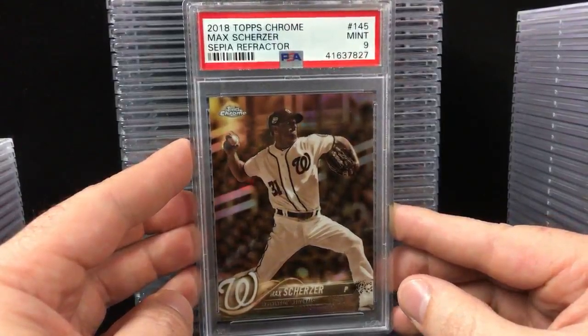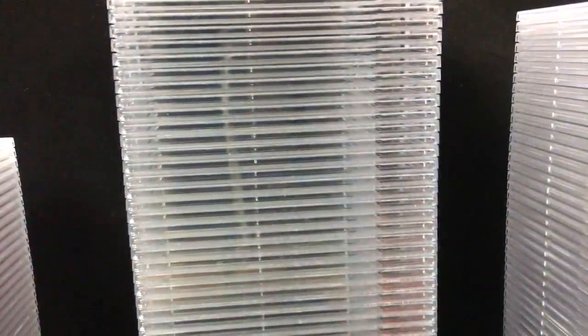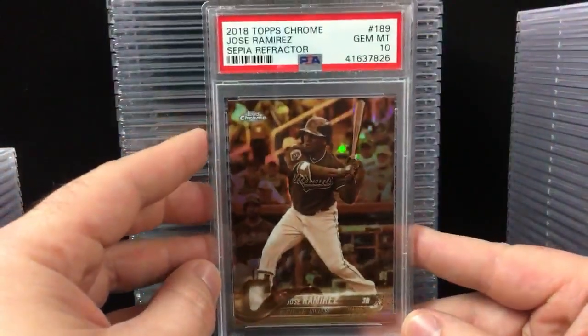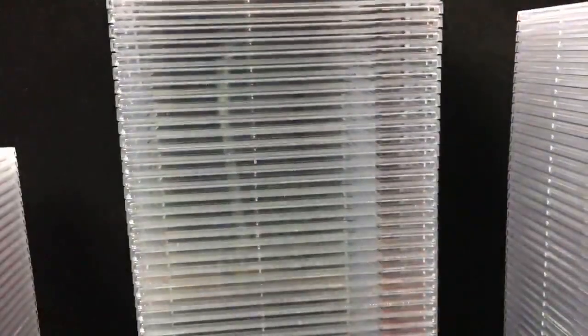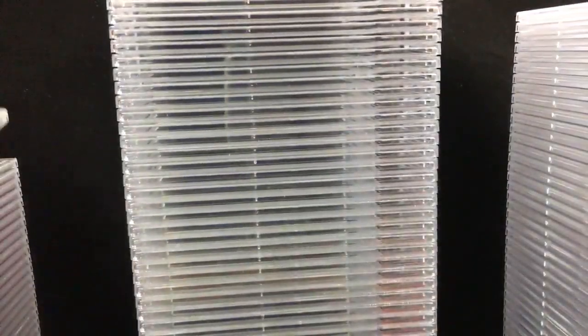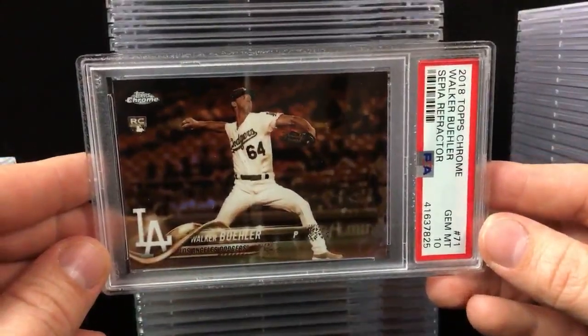There's a Scherzer PSA 9 on that one, so a little disappointing there. But again, you're not going to get a 10 on everything. You're going to have to accept the fact you're going to get some 9s. You're just going to overlook some things. Jose Ramirez, PSA Gem 10. This is pretty damn sweet here. PSA Gem 10 on the Walker Buehler.